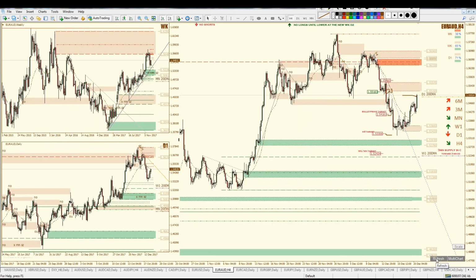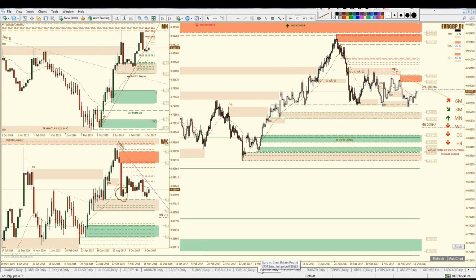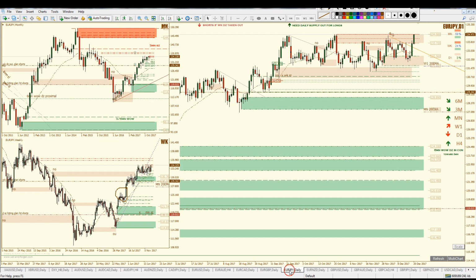Okay, so what's the next setup here? No longs until lower at the new weekly demand zone, which fell short of hitting. So weekly supply is in control, so it's tough to say. It's not really a clear chart to take any type of trade setups right now. I still would prefer to take trades down here. So I'll wait and watch and see what happens. Euro CAD is a mess, not bothering with it. Euro pound is a mess, not bothering with it.